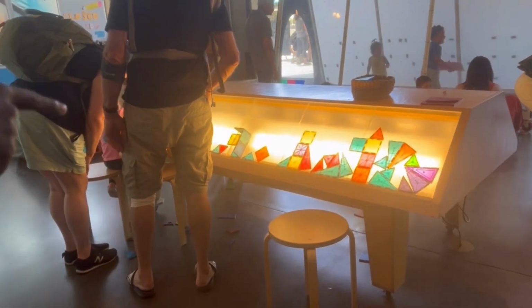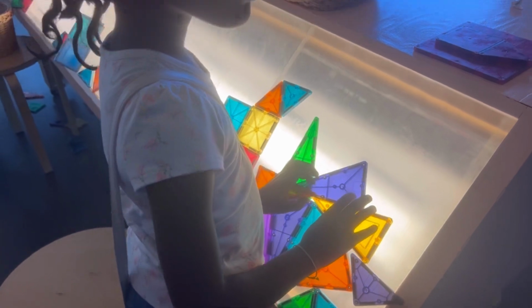So when you enter, you really feel like you are in some type of gallery. We really enjoy coming here because, like I said, every time we come, there is something new and exciting to do and to explore.